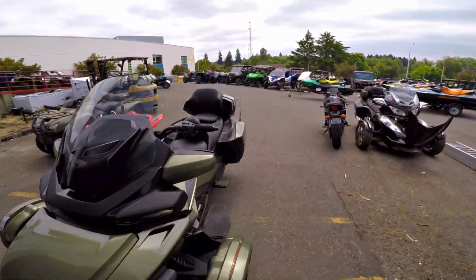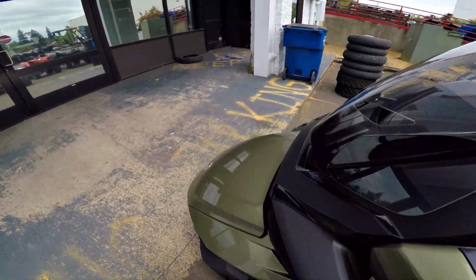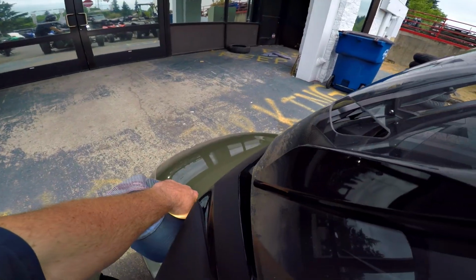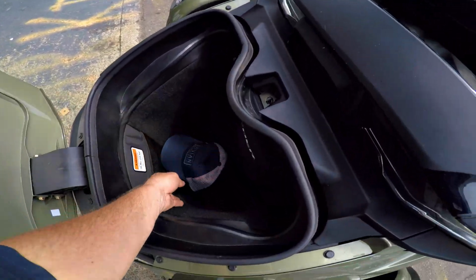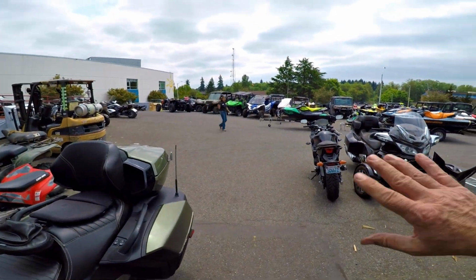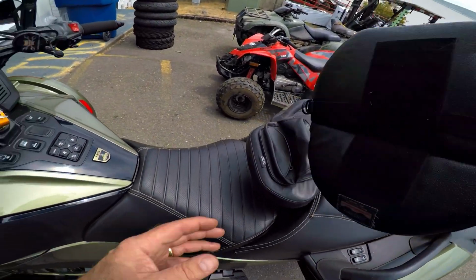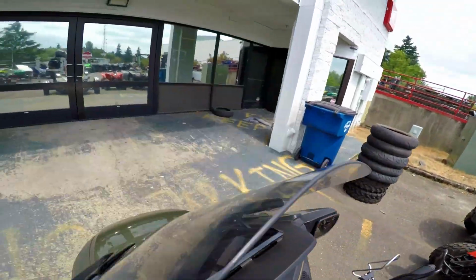How about a ride on a Sea to Sky? This is the one we just did the. Oh, I just turned that the wrong way. Nope, she's just not one of the pop-uppers. Oh, just gotta hold your mouth right, I guess. I should probably put this thing up here so it doesn't fly off on the test ride.